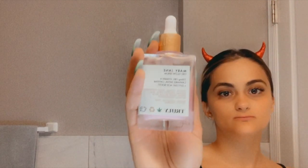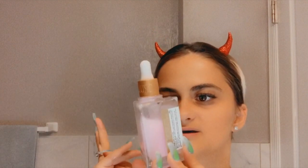Alright, so since we got those out of the way, next is going to be a brightening serum. So what I've been using is this Mary J CBD Glow Serum that I got from Ulta. It says 100 milligrams of CBD, vitamin A, cannabis sativa, caffeine, and then glycolic acid boost. It's vegan, clean, and high performing, which is very true. I've only been using this for about 2 weeks, but I've seen such a difference in my face and the glow that I have in it.